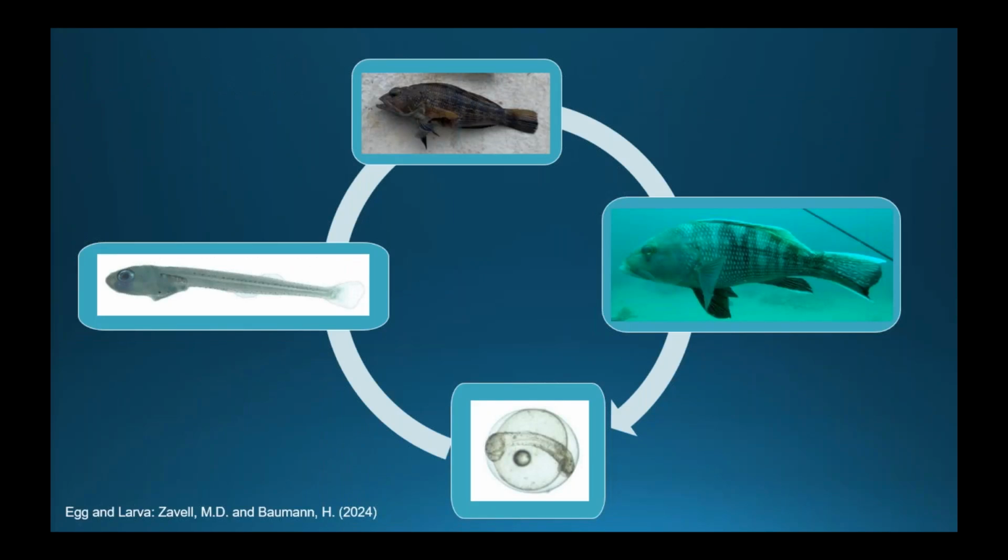So I do want to take a step back and define recruitment because the term can be used in different ways. So here we have the black sea bass life cycle, where a fertilized embryo hatches into a free-swimming larva, which metamorphoses into a small juvenile black sea bass that matures into an adult capable of reproducing the next generation of embryos. And during this life cycle, there are 2 typical stages of recruitment. The first being from a pelagic larva into a juvenile that generally occupies similar habitats as the adult and looks pretty much like a miniature of the adult. And this is generally thought of as recruitment to the population.